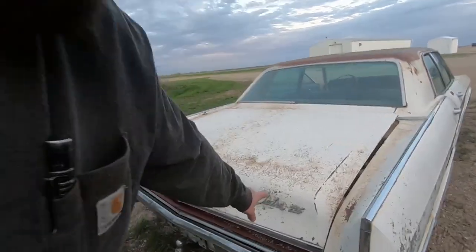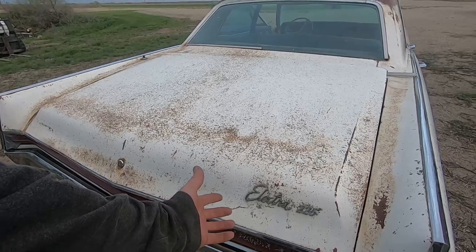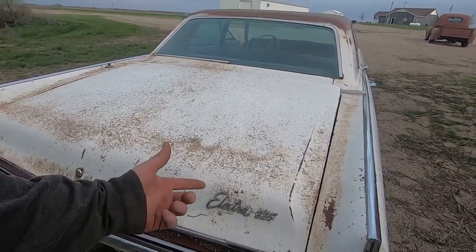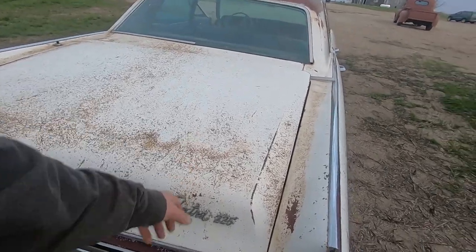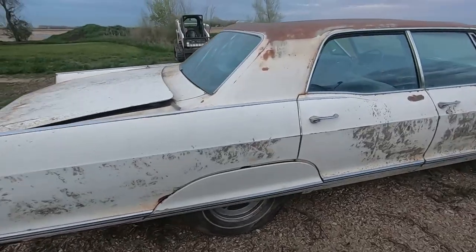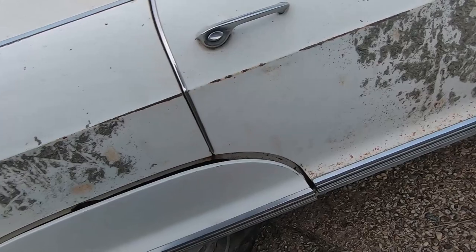Like I said, she's the deuce and a quarter version. I think they made the LeSabres and probably a couple other Skylarks. That was like the mid-size, like your Chevelles. This was your big dog, like an Impala. A-body, what they were? Who knows? Yeah, you can see that seam there on the skirt. You gotta have it, otherwise they look terrible.